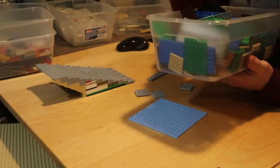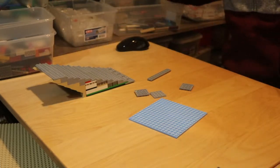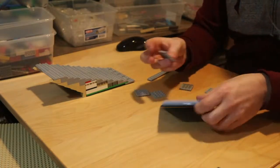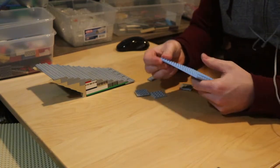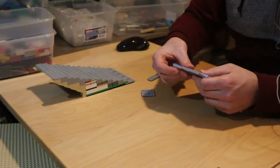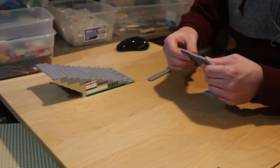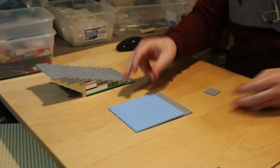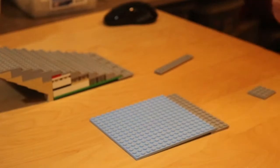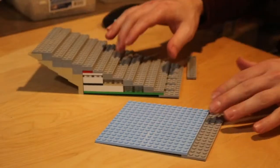I think it'll be good going forward when I do longer building streams. It'll definitely help kill the dead space, I guess, right? We can actually probably zoom in a little bit on what we're working on here. Let's go in there. Alright, so again, we're gonna build another outfield section here.